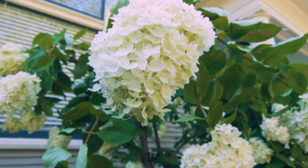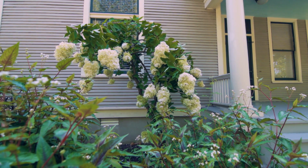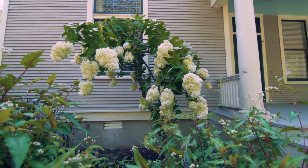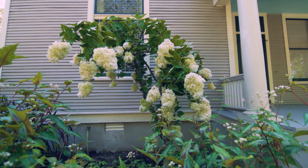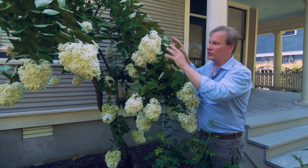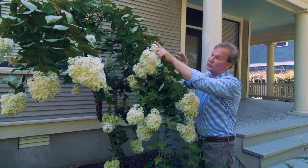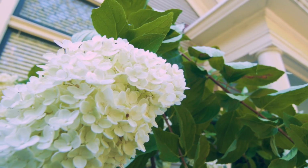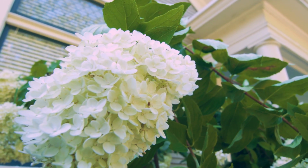I planted this plant about 20 years ago, and I've clipped it into a tree form. So you can see the trunk comes up to a tree shape, and every year I cut this back in the early spring or late winter, so it'll produce lots of new stems. And at the end of each one of these stems, I get a gorgeous bloom like this. These are also excellent for drying.